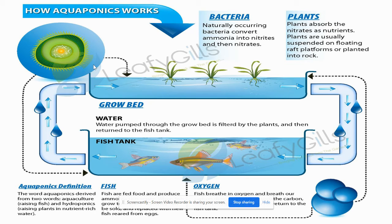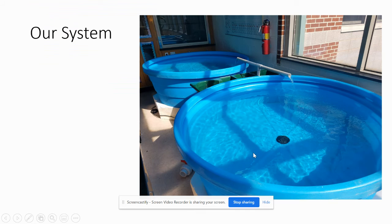Okay, so here's a nice overview of how aquaponics works. Here you start with your fish. The fish are fed and produce ammonia waste. The fish breathe in oxygen from the water. That ammonia waste goes here where bacteria convert the ammonia into nitrite and then nitrate. And that is the form our plants can use. So the plants absorb the nitrates as nutrients, and they're usually suspended on the raft. You can see the leaves grow above the water and the roots go below. And the plants put oxygen back into the water so that our fish can breathe.